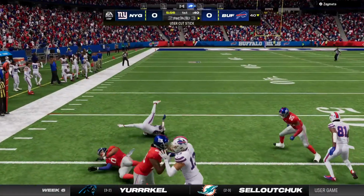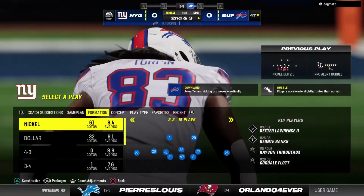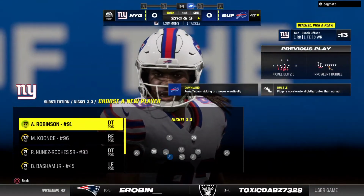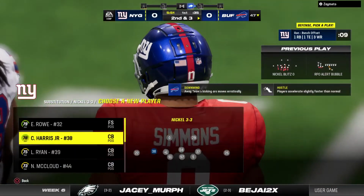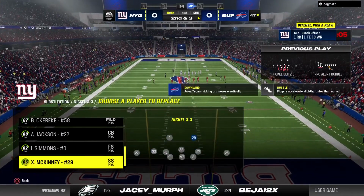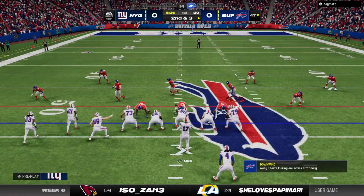Quick throw here by Allen, complete. And they'll get to him after a gain of 7 to the 47. That was a lightning-fast decision that time. He just caught it and got rid of it, because he saw his guy was going to be open immediately. So he took the run, the option, out of the play, and immediately got to the pass. Ball on the 47-yard line.